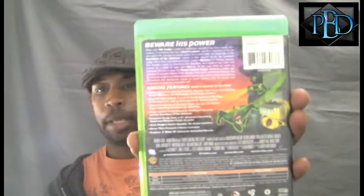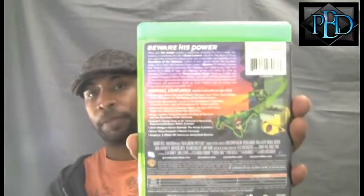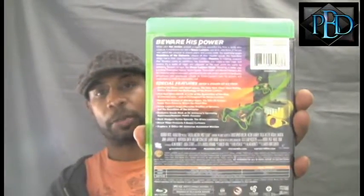But the back of it. And again, a ton of special features, but these special features are on the DVDs as well, but these were in a 2-disc format. And I am going to get those. I do want them because they have some really cool slipcovers.